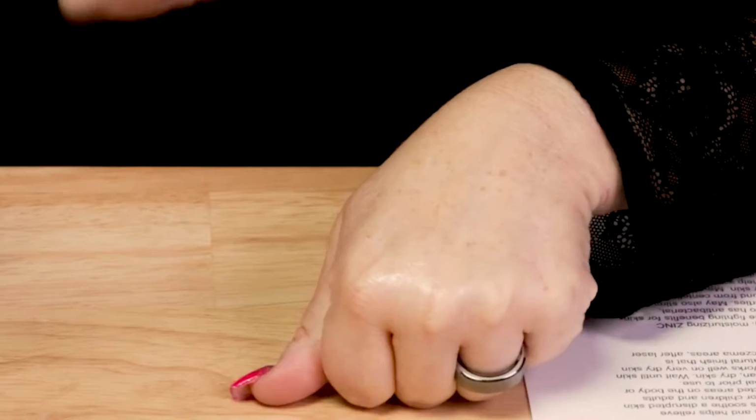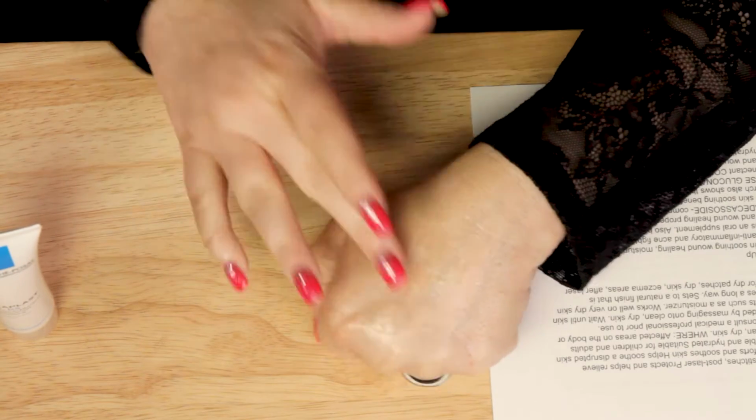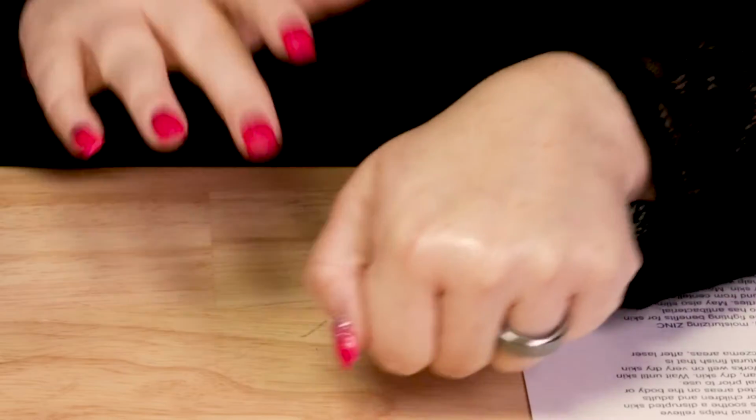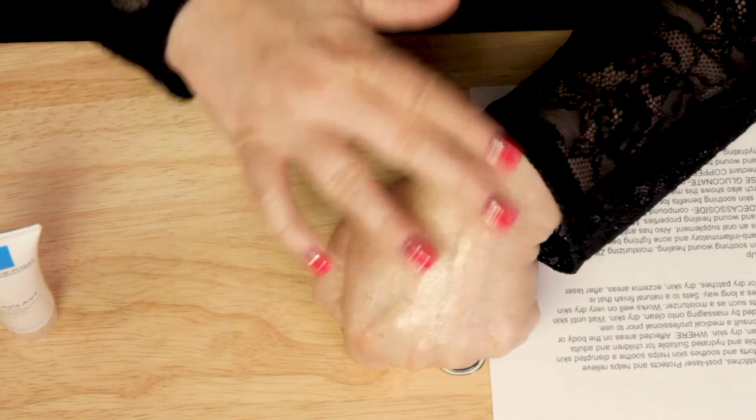So, it's surprising. This has a good amount of glycerin. Glycerin usually makes products have kind of a tacky or sticky finish. And I really didn't notice that so much with this. It really doesn't have much of a tacky finish. I'd say the finish is kind of shiny. So, keep that in mind.